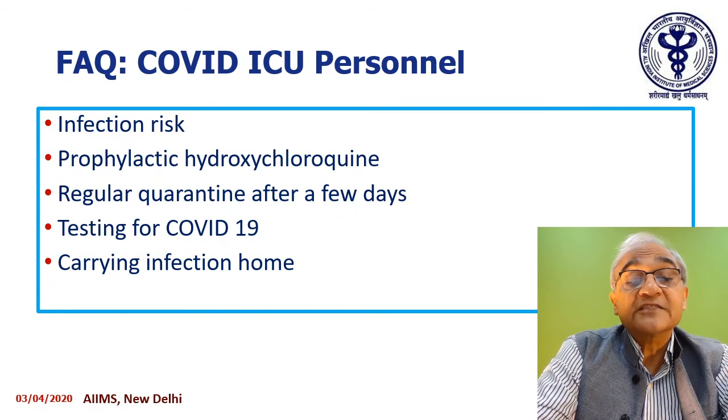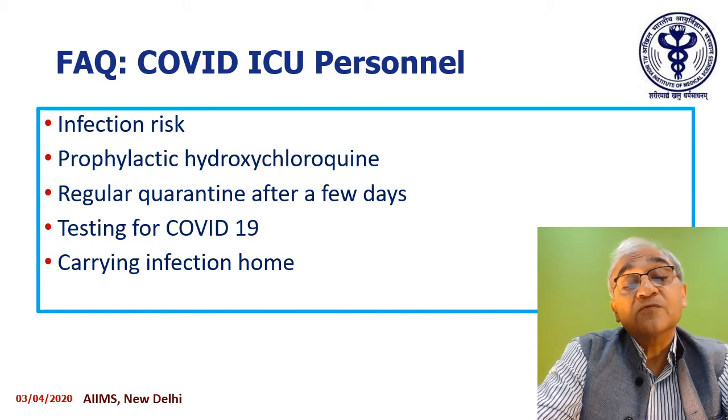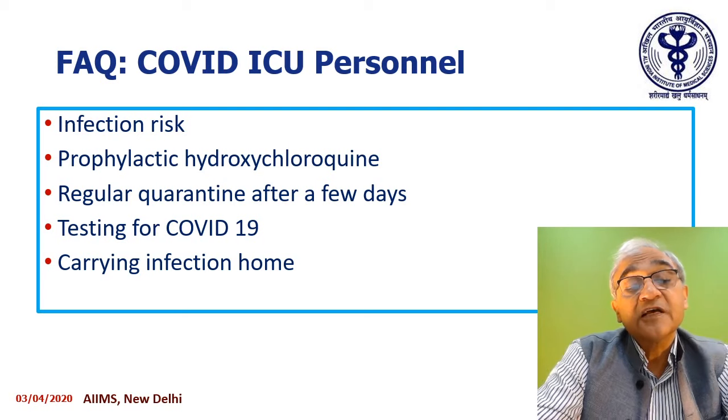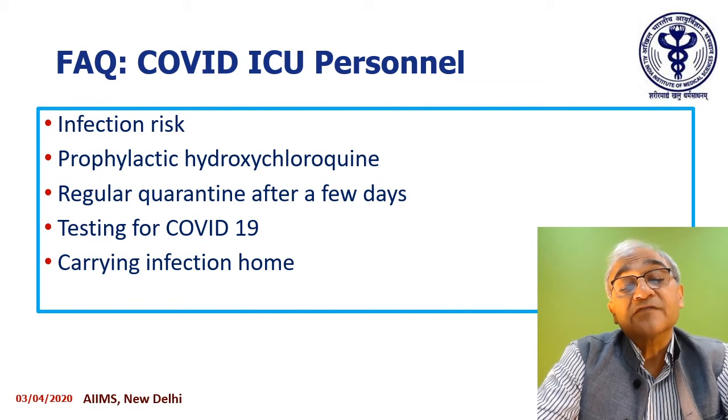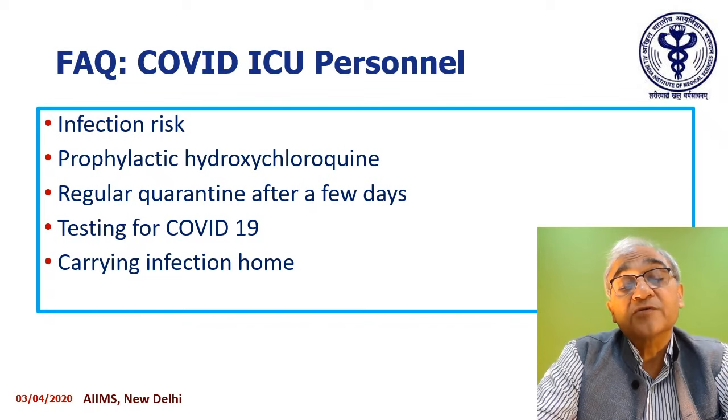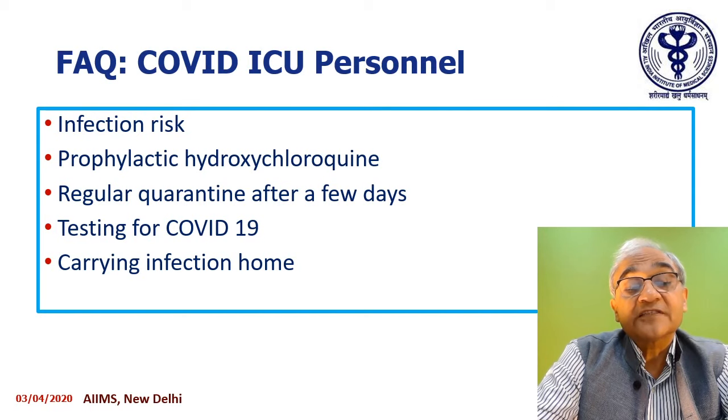Regarding testing for COVID-19 for healthcare workers who have worked in the ICU, again, there is no guideline which mentions it. Testing is not advocated for healthcare workers unless they have some symptoms or they fall into the criteria of being tested. There is a shortage of testing kits, and one must appreciate that we should not be wasting them.